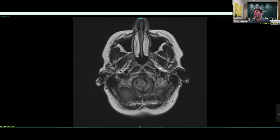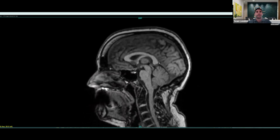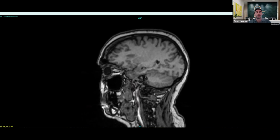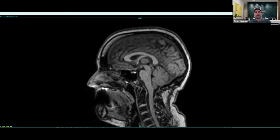As I go back to a smaller set here. The other thing, we also obtain images of the brain in the sagittal plane, which is looking at the brain from side to side. So if I scroll this way, I'm looking at the right side, and if I scroll this way, I'm looking at the left side. What I like about this set of images is it gives me a very nice view of the brain stem and the spinal cord, which look normal in this case.